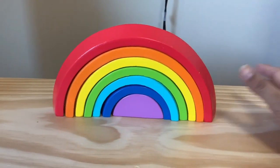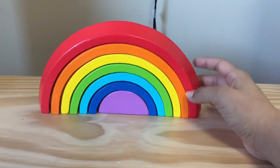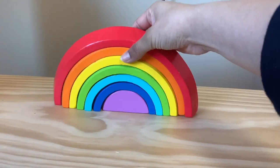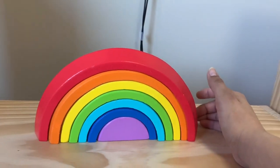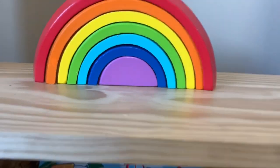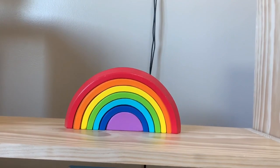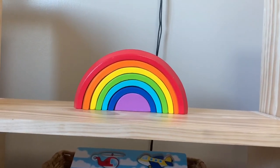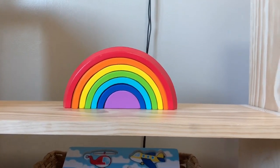So if you guys are into wooden toys, you guys are gonna know who Grimm's is. It's a company that is known for their little rainbow stacking toys. Those cost between like $50 to $100, even more depending on the size that you want. And I just didn't want to pay that price, even though I was almost on the verge of paying for that. I just didn't want to.